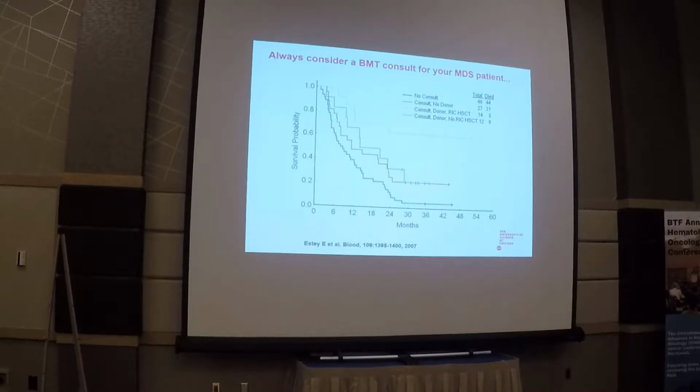I think the interesting study I like to present all the time is this one here. It's an old study, but I think it's still very valid. To have a consult or not to have a consult about transplant for MDS patients has a survival significance. What I think this study shows is that those of you who are against transplant to begin with may miss the opportunity on some patients. And not necessarily every patient consulted for transplant will receive a transplant, as you show here in this slide.